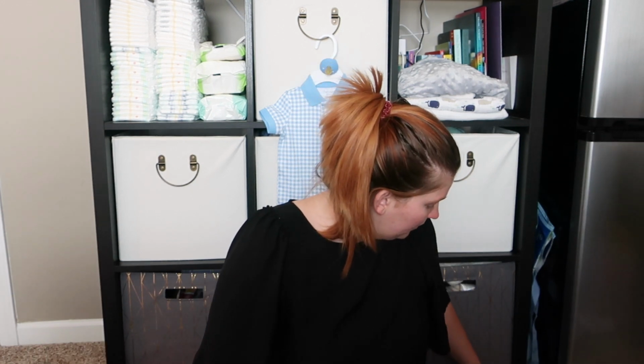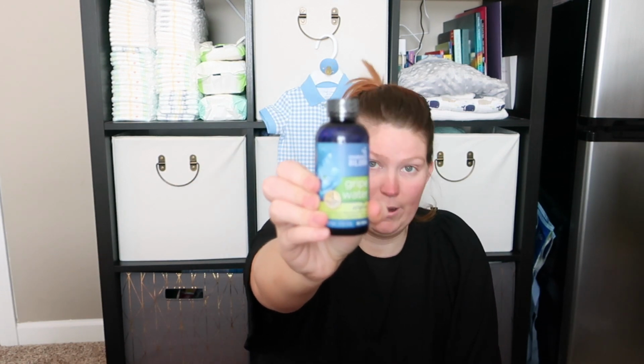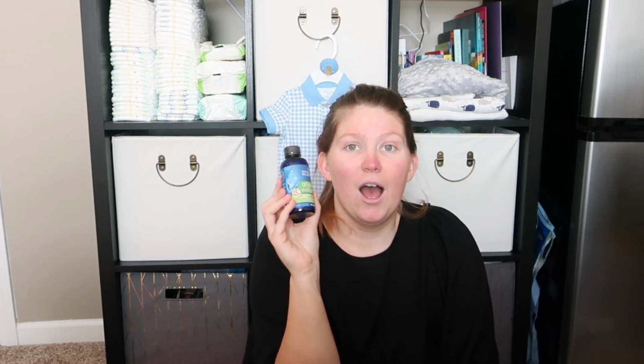Moving right along, the next essential has been an essential since birth, but I had to throw it in there because it is still an essential for us. It is this Mommy's Bliss Gripe Water. I'm sure you've probably heard about Gripe Water. If not, this is amazing. I cannot tell you, we have bottles and bottles and bottles of this because we don't want to run out and not have it at a time we need it.